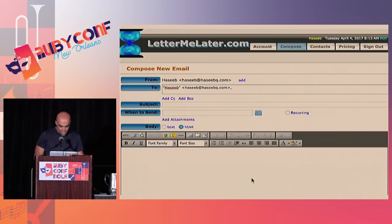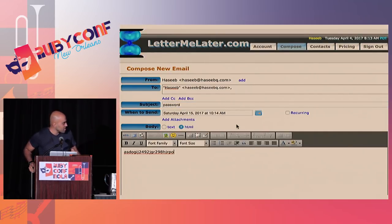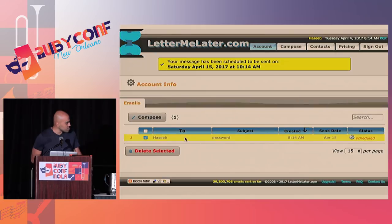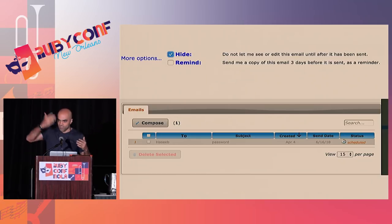So I go ahead and compose a new email to myself. I create an account, and I fill in a subject line. I'm going to call it password because it's my password. I set a date in the future when I'm going to email it to myself, put my password in there, and set it on hide mode. With hide mode, I'm not able to click on it when I log in to Letter Me Later. So when it's hidden, I have no way to see it until it gets sent to me. Right? So it's foolproof.